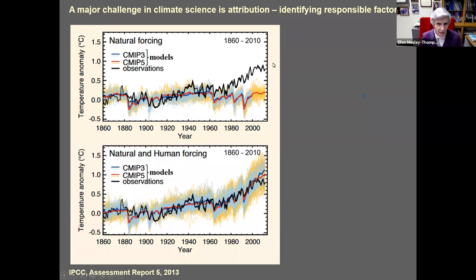Now in the bottom panel, we have the same information, except now the models are being forced not just by natural forcing, but also by human forcing, and particularly by the concentrations of carbon dioxide, methane, and the various aerosols that are put into the atmosphere by human activity.